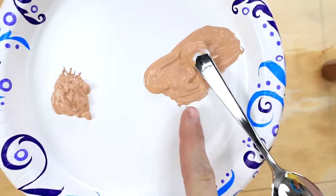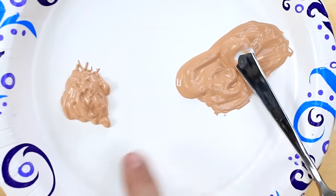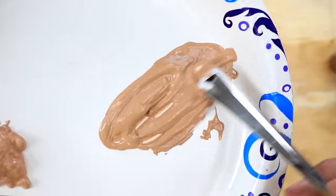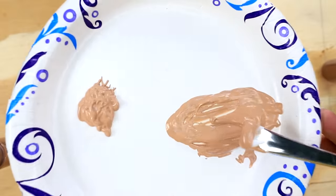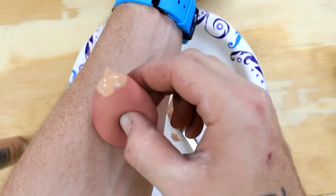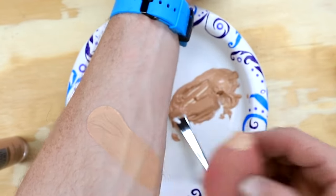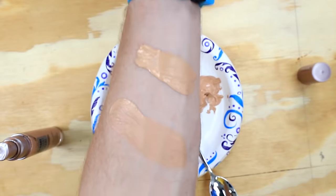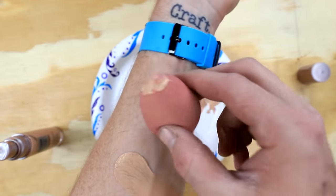Honestly, it feels like this one's gotten a little bit lighter, but not too bad. They still look about the same color. What if I add a little bit more lotion? Wow! That's still pretty close. Just go ahead and do the arm test really quick. So this is the regular concealer, okay? And then this is with added lotion. What? Dude, it's pretty freaking similar.